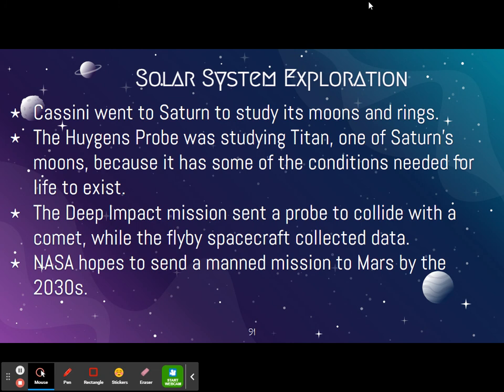Deep Impact, I thought this one was really kind of funny. This was a probe that was sent up on purpose to collide with a comet. Set up. Its whole purpose was to collide with the comet. The probe was going to collide with the comet, and then there was another spacecraft that was going to fly by and collect all of the data that the probe sent out after it. It was called Deep Impact for a reason. Boom, right?